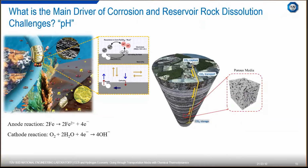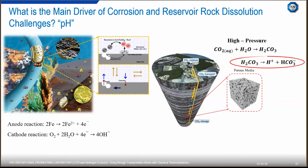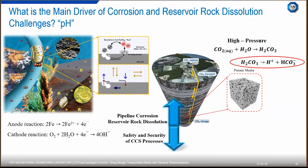Actually, in the case of geological storage media like deep saline aquifers, when we introduce CO2 into the brine, when we inject CO2 down there into the aquifers, again, carbonic acid will be produced, and it speeds up the rock dissolution. As a result, the CO2 can penetrate to the upper layer, which increases the risk of CO2 leakage, or in other words, the safety and security of the whole CCS process, and also the geological storage site and reservoirs, will be reduced accordingly.